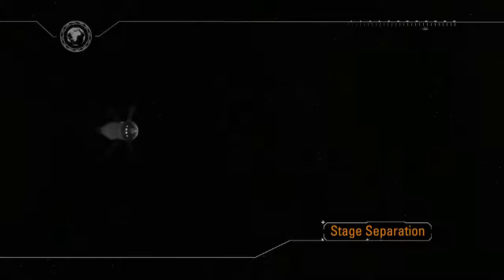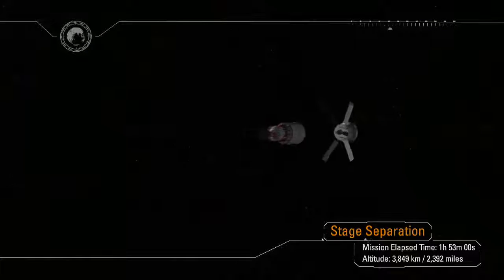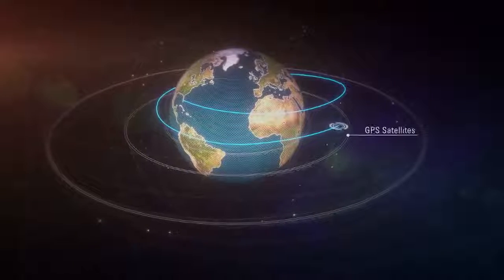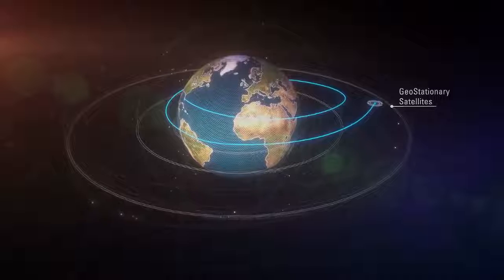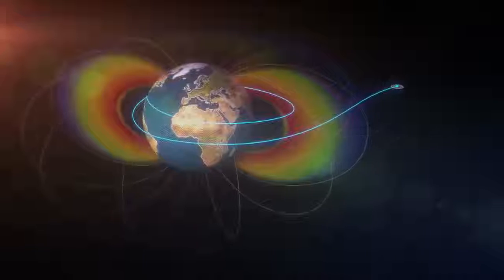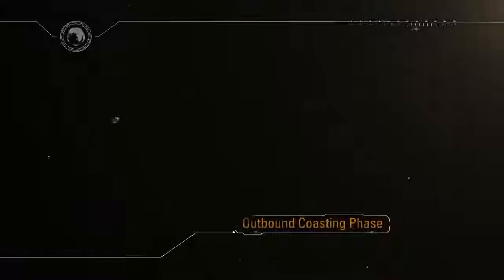Once complete, the spacecraft adapter will remain with the interim cryo-propulsion stage, and they will separate from Orion. As Orion departs low Earth orbit, it will fly through the orbital debris field encircling the Earth, past the global positioning navigation satellites, past the communication satellites in geostationary orbit, and through the Van Allen radiation belts, on into the deep space radiation environment. Orion is now entering an outbound coast phase.